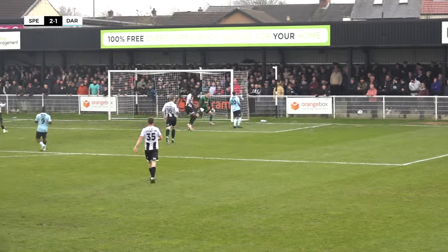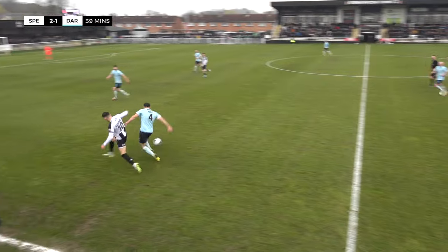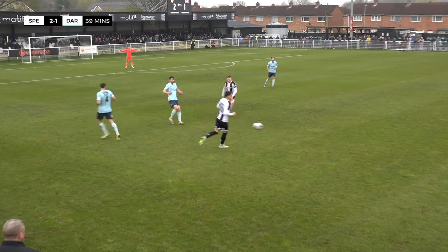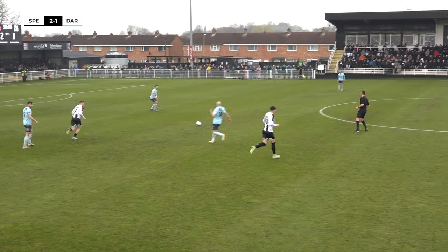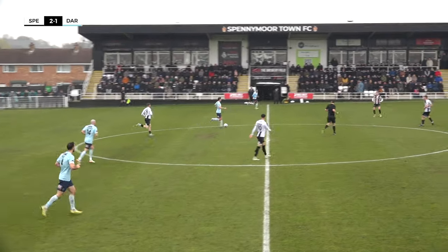Puts it across. Curry shoots. He's in front of the post. Darlow need to be on this. Oh, Tom Platt. There you go. That's how you close down a counter. Now it's with Scott Barrow. He's coming forward.